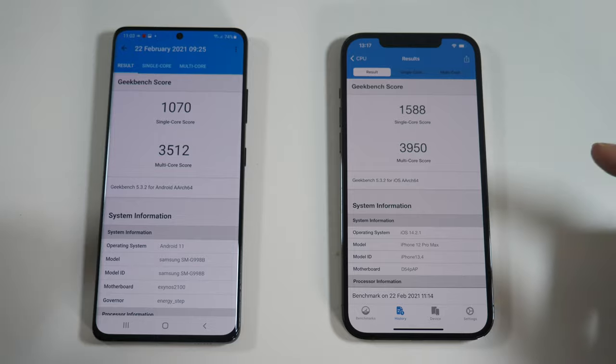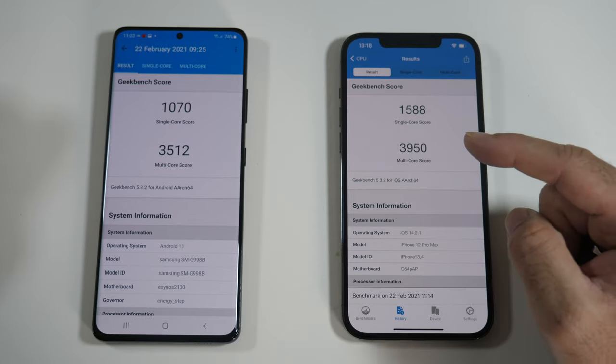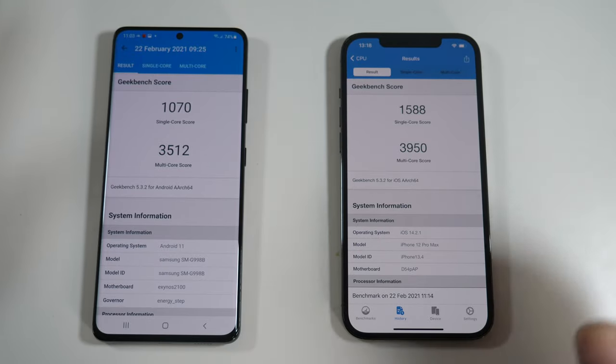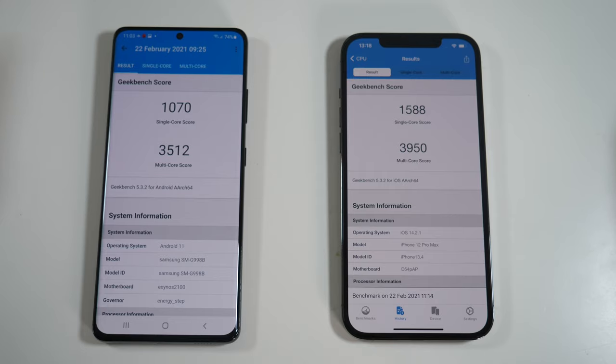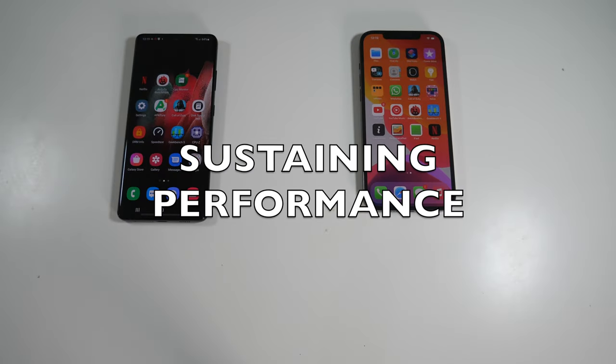And I also had to run a Geekbench test. And this time you will notice that the iPhone performed better in both single and multi-core scores in the Geekbench test. So based on the benchmark results, it looks like they are both getting one apiece, bringing our current score to 3-2. Now, what about sustaining real-time performance?